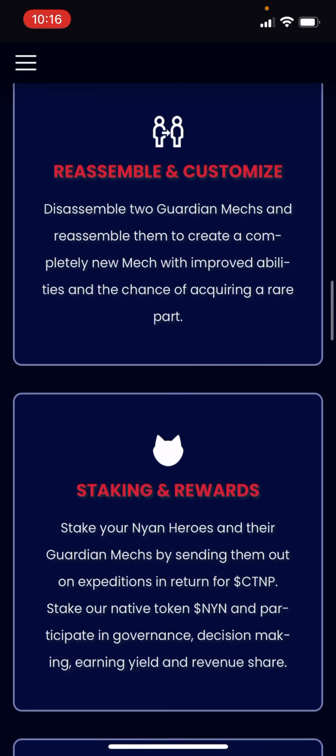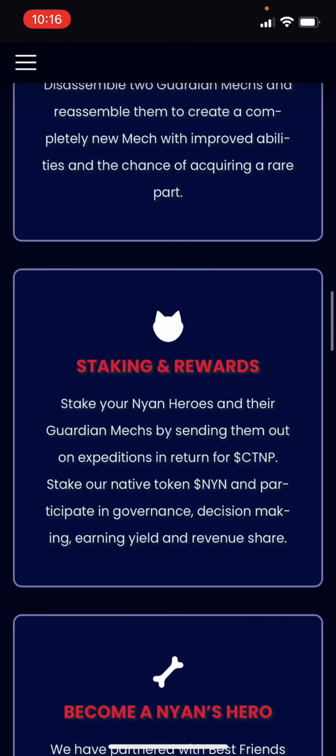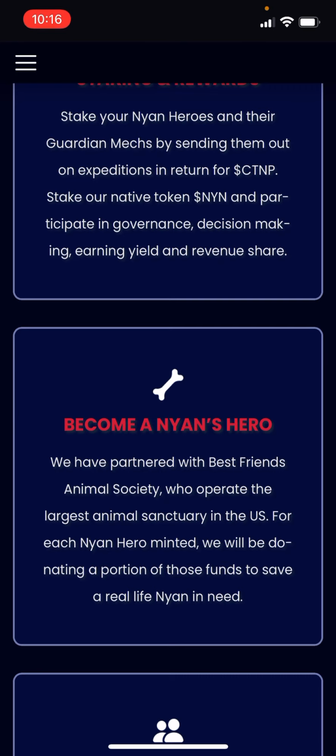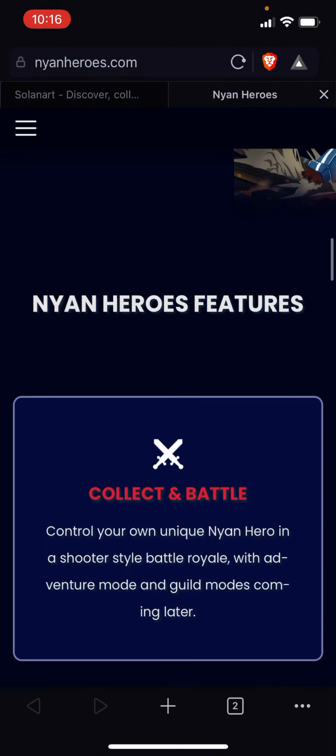Reassemble and customize, staking rewards. Okay, see, that's going to be the best part of this game that's coming, that you're actually going to earn with them. You know what I mean? So that's going to be big. I'm not into this right here, but to each his own. I encourage you to go get the funny cats.